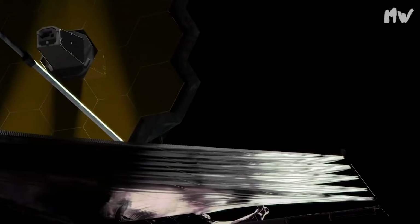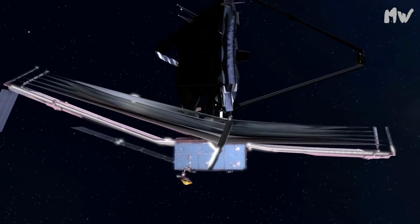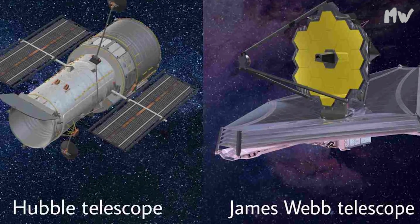This is the James Webb Telescope. Even though we're expecting its first images soon, it's already stunned everyone with its test images. So how do the two telescopes compare?